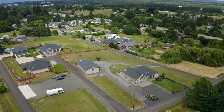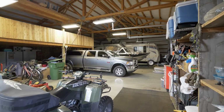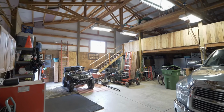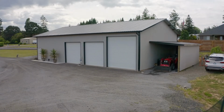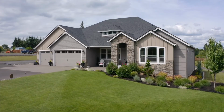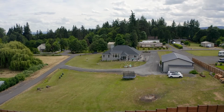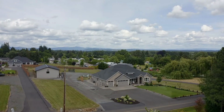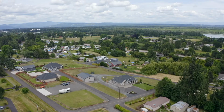If you're dreaming of a shop, look no further. The 30 by 65 foot shop features concrete floors, a second level of additional storage, and 3 14-foot bay doors. There's even space for a custom accessory dwelling unit up to 1,200 square feet. An exceptional home and property. You'll find it all here ready for you to call home.